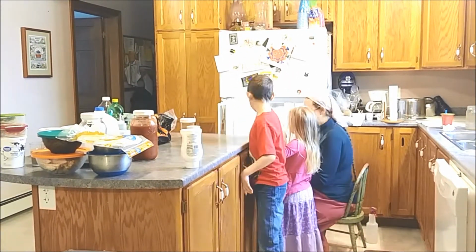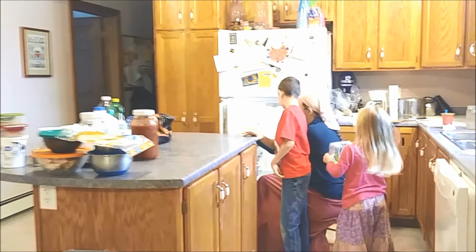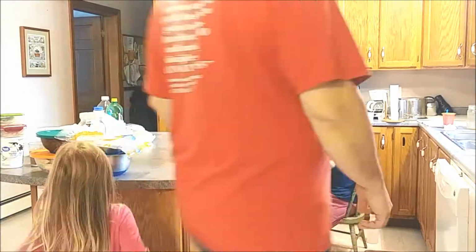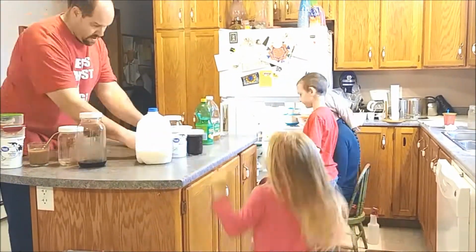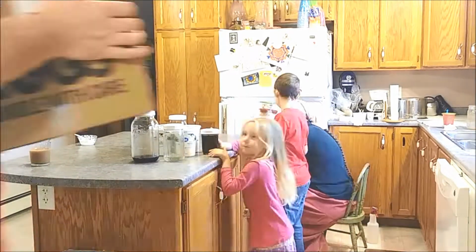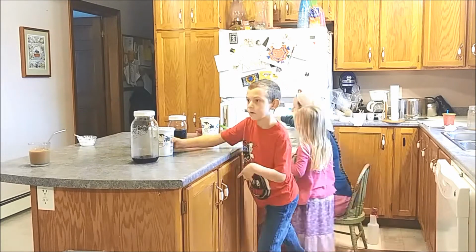So here I am putting everything back. I'm trying to organize the shelves because if you have a lot of kids in your house, maybe even if you don't, you know that stuff doesn't get put back in the right places. So I tried to make all the condiments in one spot and all the medicine things in one spot.